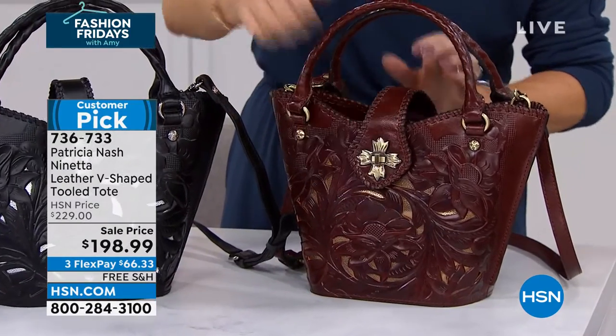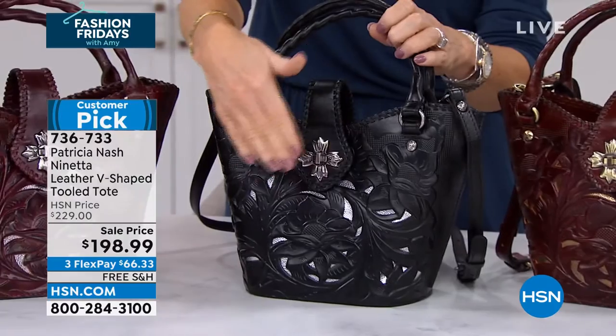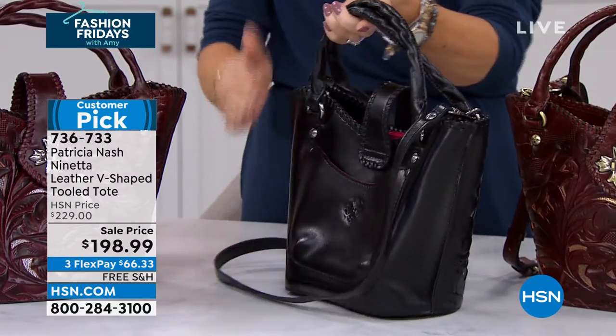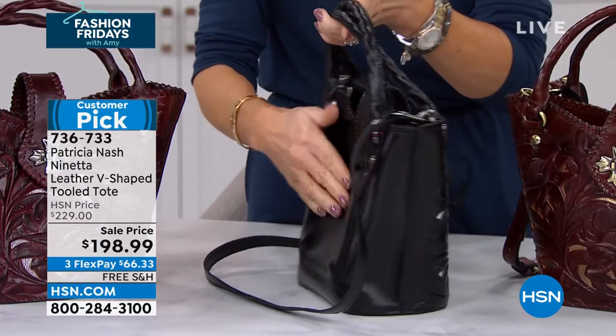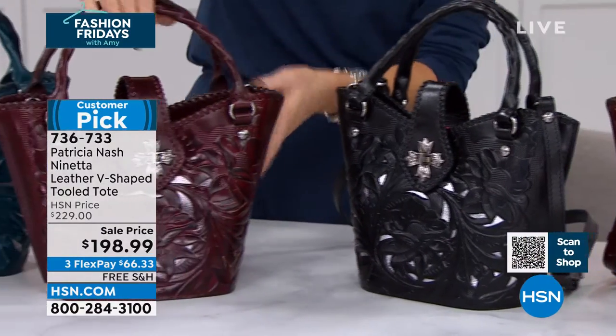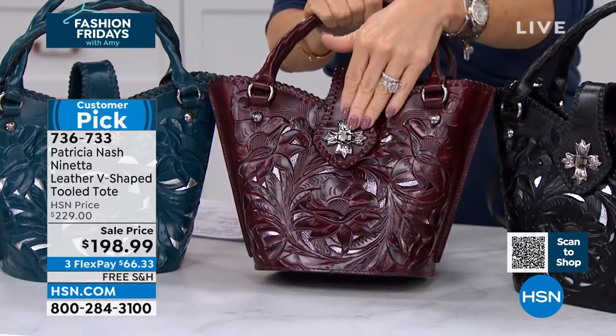Then right next to that, if you're looking for classic black, look at her. This has the silver background, silver tone hardware. This is your classic black. All that tooling is done by hand. This entire bag is all leather. So good. Next to that, this is the oxblood. The oxblood has a little bit more of a burgundy background, but that also has the silver inlay.